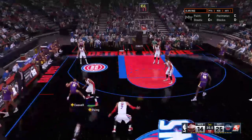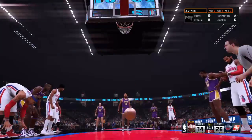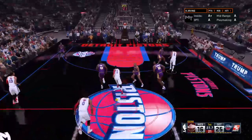Here's Cassell. He hasn't yet put up any points in this one. First trip to the free throw line for him in this one. That's good from Cassell. Kobe's checked in for Schrempf. And so Cassell nails both of them. And that's the norm for him. He's pretty much automatic when he's at the line.